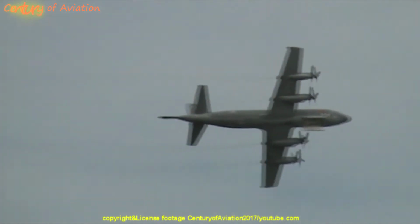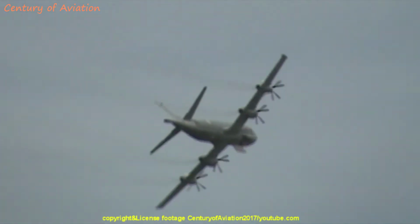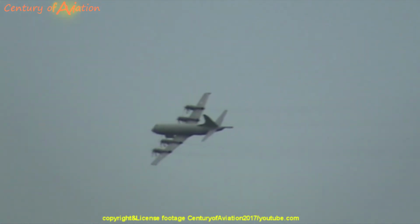The aircraft will now execute the maneuver called the MAC. The aircraft will fly 360 degrees turns at the center stage at just over 320 kilometers per hour, with a radius of only 700 meters.